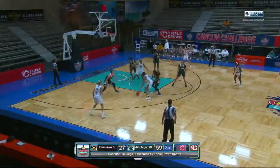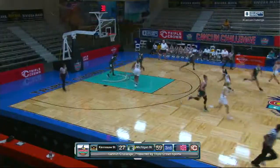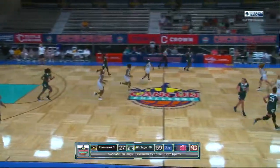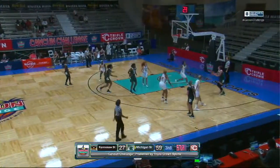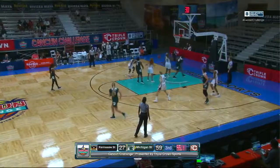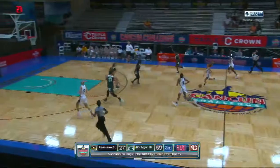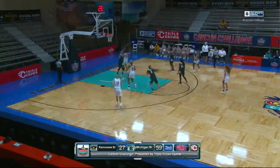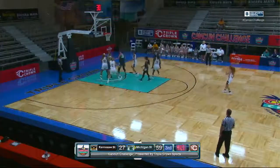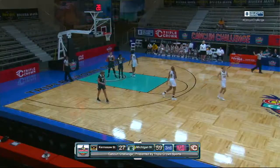Out to Poole at the top. Drives into the lane, puts up a tough, kind of awkward angle shot. It came up short. Sydney Cooks helped adjust the shot with her defense. Under a minute to play in the third. Osmond to Allen, right baseline jumper, short, and the rebound grab by Kennesaw State. Johnson at the top, goes to the right wing, now toss into Poole. And her shot over Allen is no good. And Allen gets the rebound.